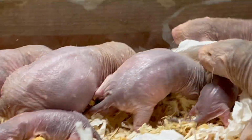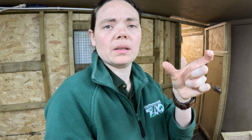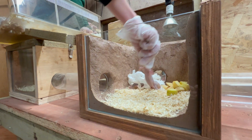Our colony is just over 20 individuals, which is a lot of mole rats, but they're very small. People think they're quite big, they're about this big. So they're not huge, so you can contain them in setups like this.